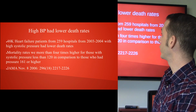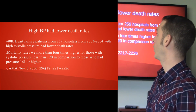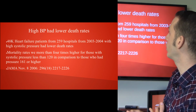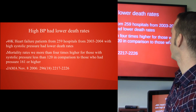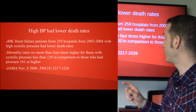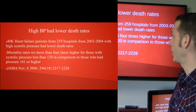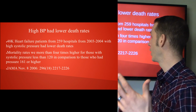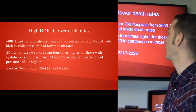Now, here's a study from the Journal of the American Medical Association. 48,000 heart failure patients from 259 hospitals from 2003 to 2004 with high systolic pressure had lower death rates. Okay, so they found these people with higher systolic blood pressures actually ended up having lower death rates.